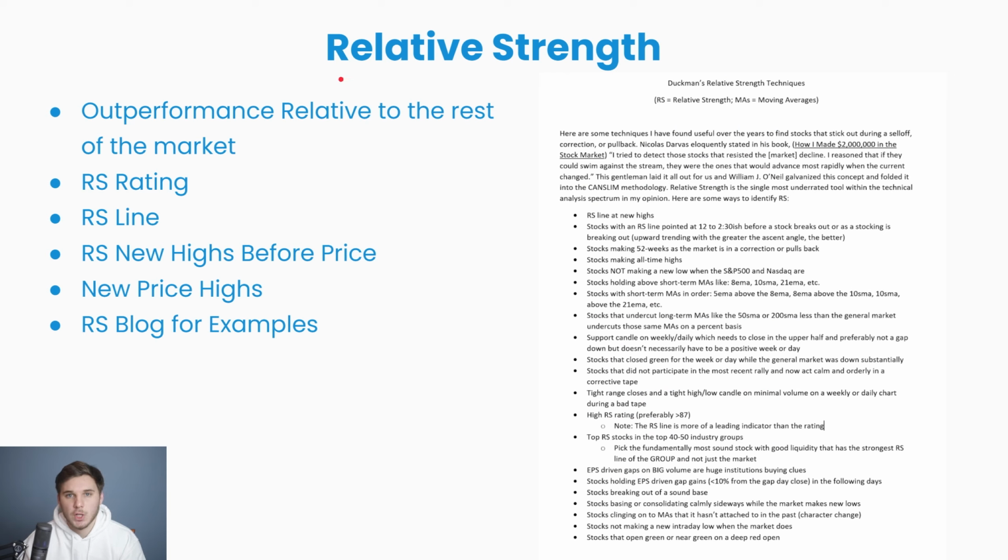And what is relative strength? Relative strength is basically outperformance relative to the rest of the market. You can use these different metrics here: RS rating, RS line trend, RS new highs before price, RS price highs, and these are all different ways of determining relative strength.